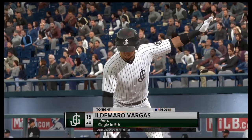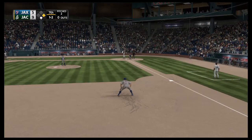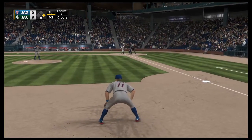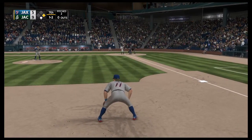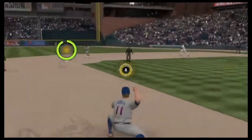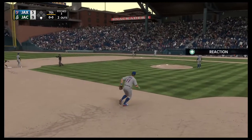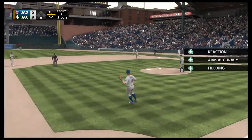So the lineup flips over, and digging in, Ildemaro Vargas. He reached on an error and later scored his last time up. Set to deal on a ball and 2 strikes. On the ground to third. To second for 1. On to first to complete the double play.